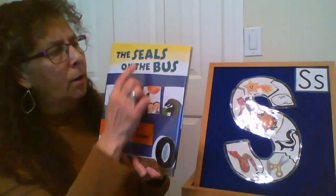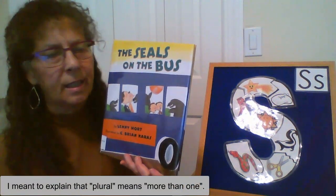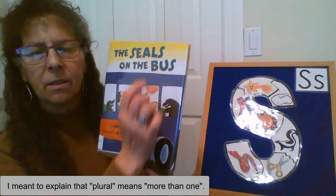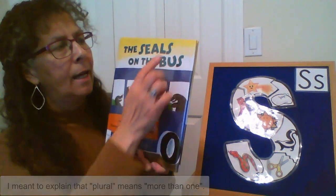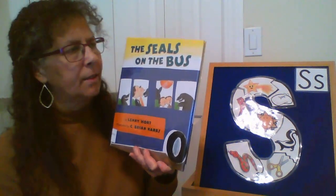I did want to point out that at the end of this book, the S makes the sound of Z. Seals. Seals. When a word is plural, an S usually makes a sound of Z. So I just wanted to give you that little tip.